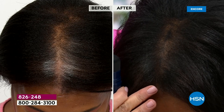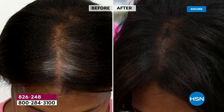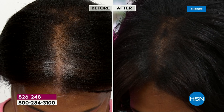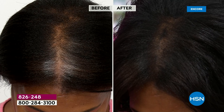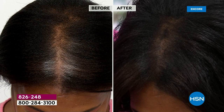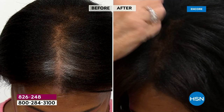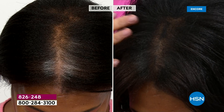Oh my gosh. Hello, my friend. Look at that. This is the difference between you having to book an appointment, get in your car, spend the gas, get to the salon, hope that your hairdresser's available, and you having hair that looks like you just stepped out of the salon in the comfort of your own home. Not only that, look at her part before and the after. Not even just the grays, but the amount of scalp that you can actually see is gone.